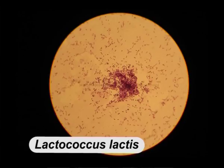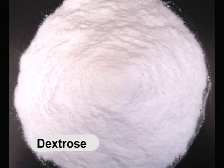Nisin is produced by fermentation using the bacterium Lactococcus lactis. In the food industry, it is obtained from the culturing of Lactococcus lactis on natural substrates such as milk or dextrose and is not chemically synthesized.